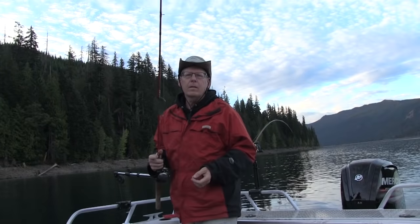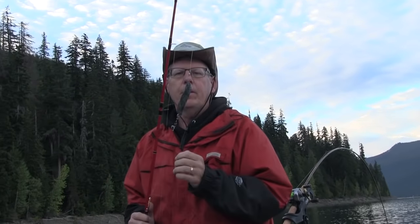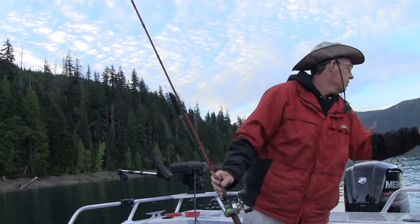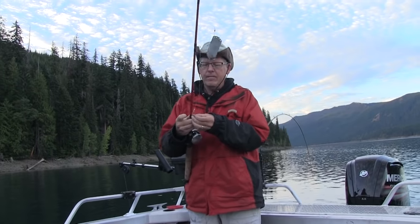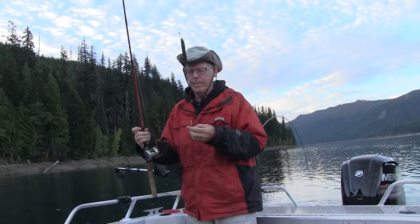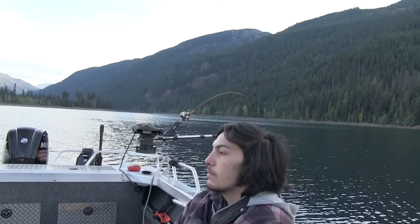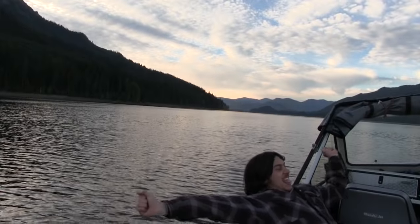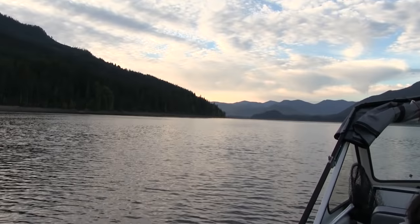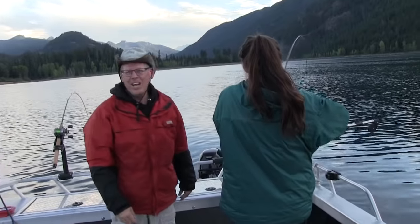For our stacking rod, we're going to use a double D dodger set so that it sends the dodger out to the side of the boat. And then I've got a little spinner set up underneath here. You see that? Yeah, a little fishy jump. Fish on at 60 feet.